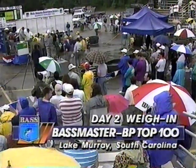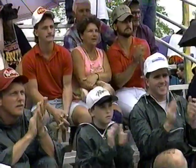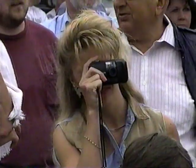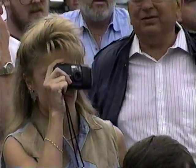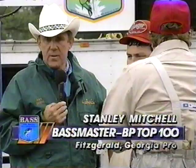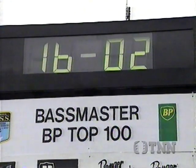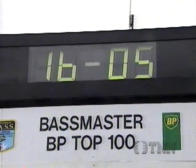Day 2 and a wet, soggy weigh-in for the South Carolina Bassmaster BP Top 100. But rain fails to dampen the spirits of the Columbia Area Tournament Trail fans. Stanley Mitchell, of Georgia, a 21-pound creel yesterday, held him in 3rd place today, 7 bass in the weight. Puts you in the lead, 16 pounds, 5 ounces. Let's give him a nice hand. Stanley Mitchell jumps into the lead with a 2-day score of 38 pounds.